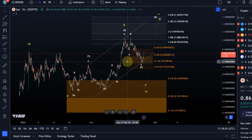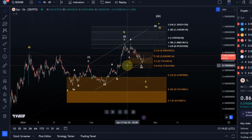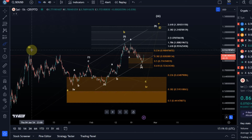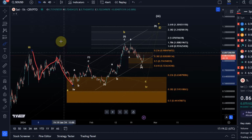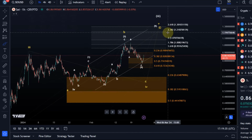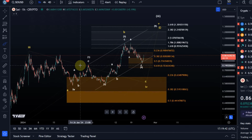Let's take a look at the structure just now. Obviously the white count is what I primarily follow at the moment, and the white count allows for the price to have bottomed, absolutely. First of all, we talk about the low in this wave 4 of the larger wave degree, in which this correction, an A, B, C structure, finished on the 23rd of January at around 56 cents. We've then seen an ABC structure to the upside in wave 1, what I would call wave 1 of the larger fifth wave, after the fourth wave bottomed on the 23rd. This wave 1 to the upside peaked at around 75 cents.